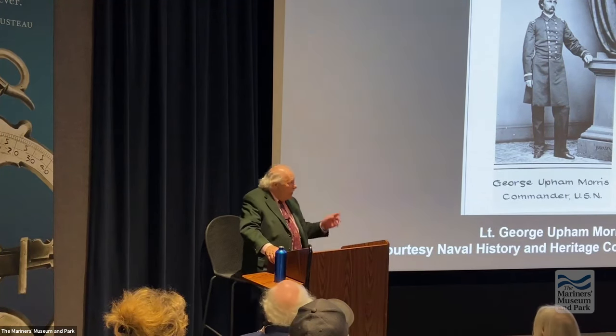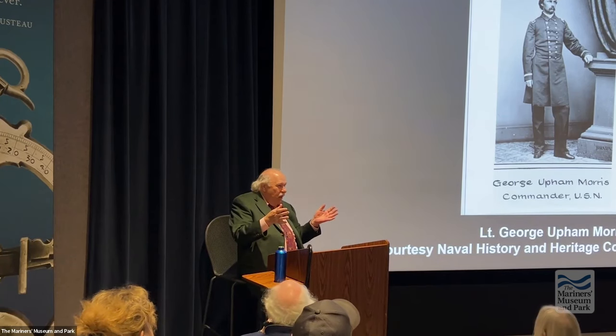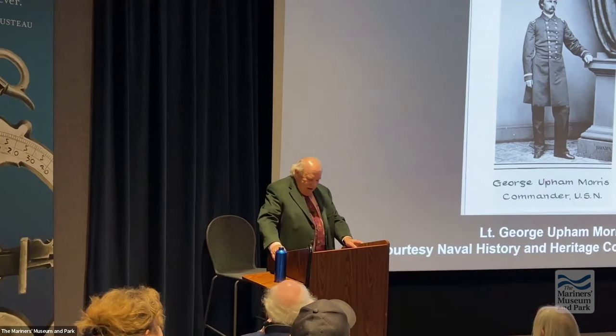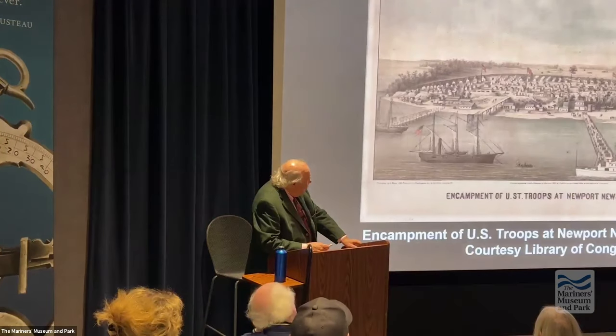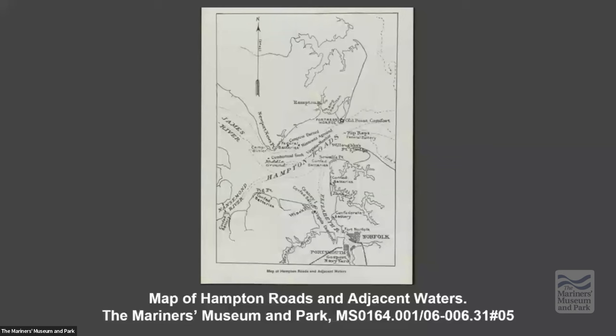So what's going to happen basically is that they pull down the Elizabeth River and then they get abreast of Craney Island. And there it is. So you can see where Craney Island is. Of course, out in front, you can see the entire Union fleet there. Five major capital ships.